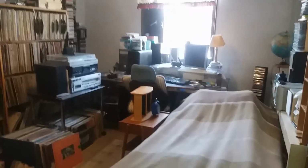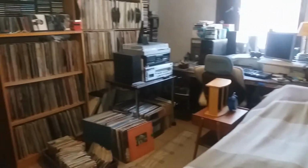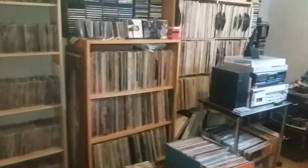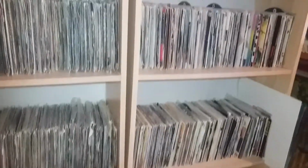Well, very welcome to my little chateau. A lot of records here, as you can see. Where do we begin? Well, why not here? 7-inch singles. This is 7-inch singles from the 80s mostly, but some also from the early 90s.